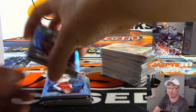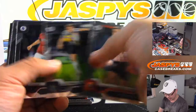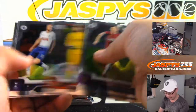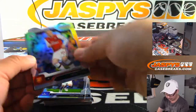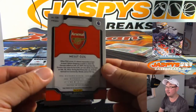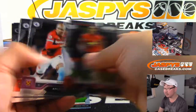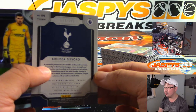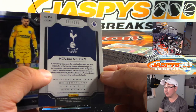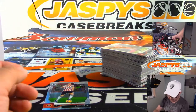The stadium cards are tough pulls, Josh. I remember we pulled the Anfield one a break or two ago, Liverpool Stadium, but I don't remember any others since then. There's Mesut Ozil, silver for Arsenal, Mark Mathsson. There's Moussa Sissoko to 149, one of the key players for Tottenham.